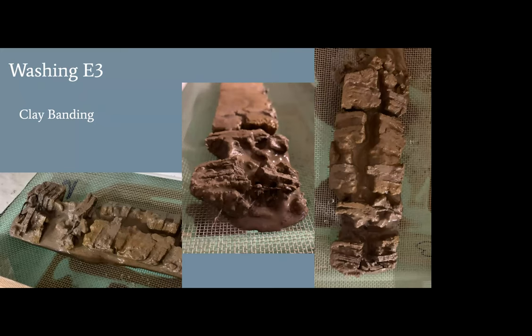So here's core E3. And while we were washing it, these clay layers appeared. And this is interesting because clay is definitely small enough to fit through the screen. It's just that when clay is compacted together, it's impermeable to water. So these layers appeared and stayed right on top of the screen.